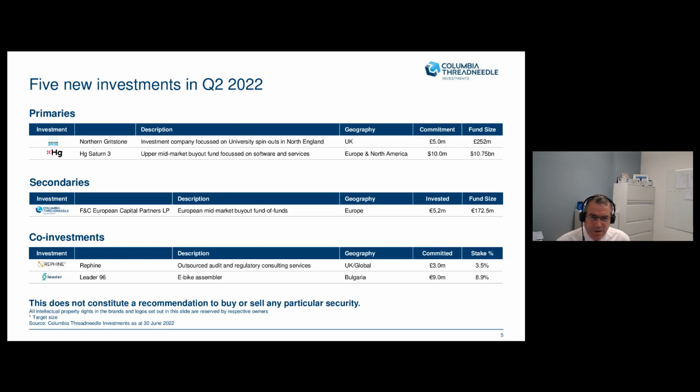Secondly, we committed $10 million to HG Saturn III. This is run by HG, who are a very long-standing private equity firm who focus on the upper mid-market in software and services companies. They have an outstanding record. We have had limited involvement with HG over the years, but we've decided to put some money into this fund, having met the team and analysed the record. We think they've got a unique and consistently successful style, which we fervently hope they will maintain in this new fund.